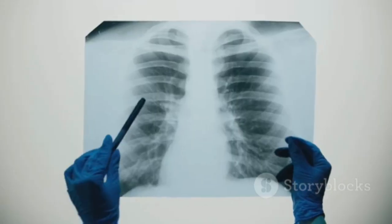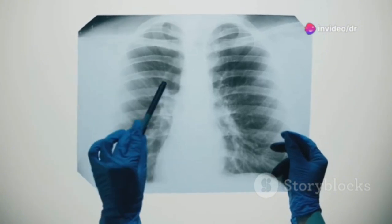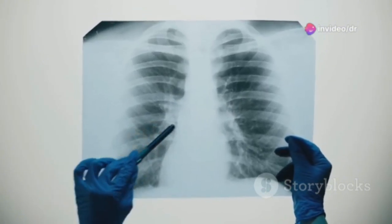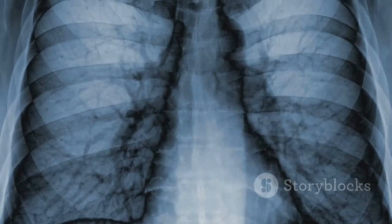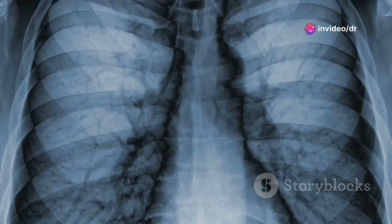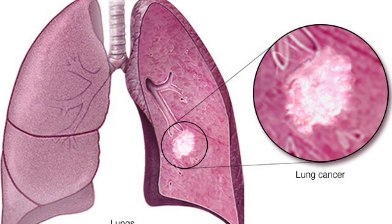Lung infections. Pneumonia, which can be bacterial, viral, or fungal, can cause inflammation and fluid accumulation in the pleural space. This is often referred to as parapneumonic effusion. Tuberculosis, a chronic bacterial infection, can cause pleural effusion, often presenting with symptoms like night sweats, weight loss, and persistent cough. A lung abscess, which is a collection of pus within the lung tissue, can extend to the pleural space, causing an effusion.